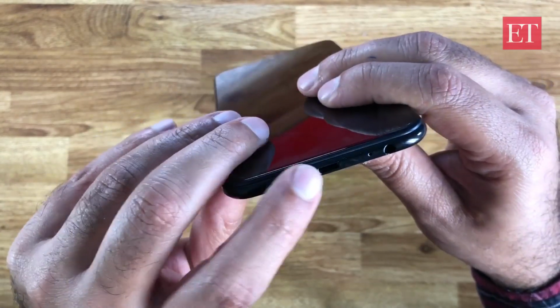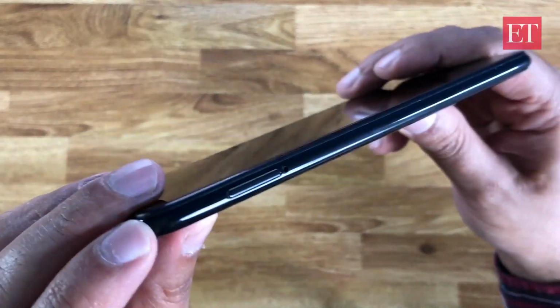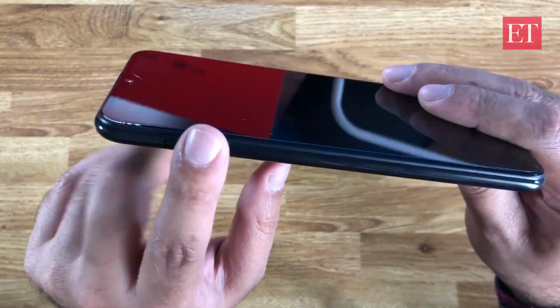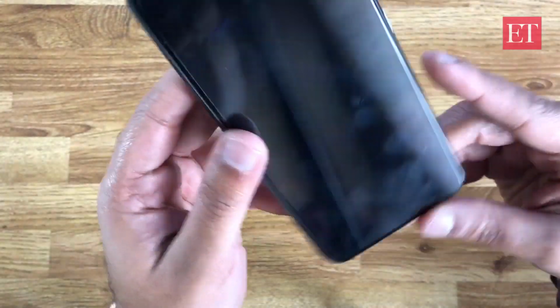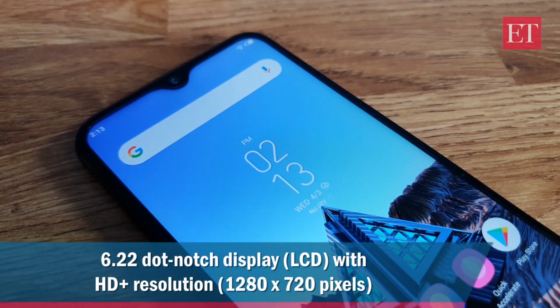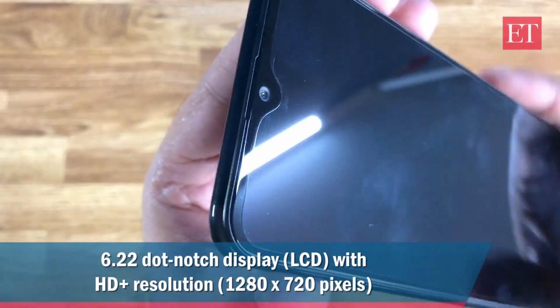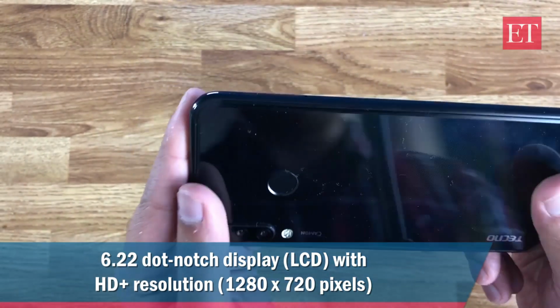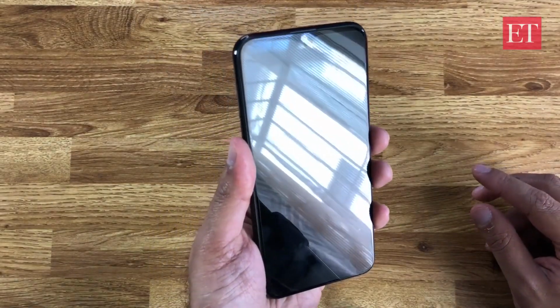There's the micro USB port, 3.5mm. On the right is the SIM card tray. Sorry, on the left is the SIM card tray. On the right you get the power and volume buttons as normal. Here's a closer look at the top. It's a dot notch display, and there is a tiny earpiece, if you can tell, right at the top over there. So that's a quick first look at the device. We'll power it on and show you the interface as well.